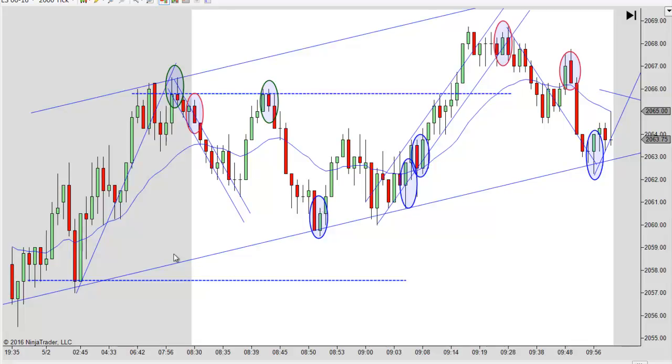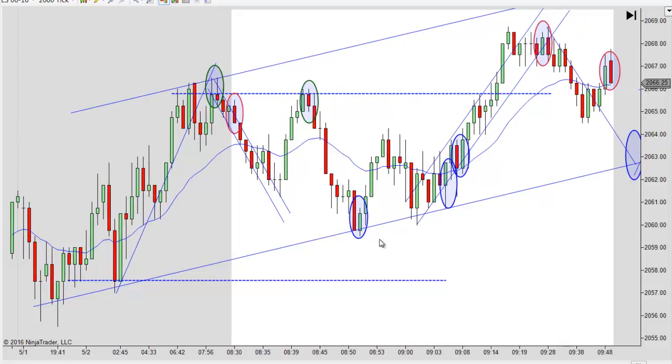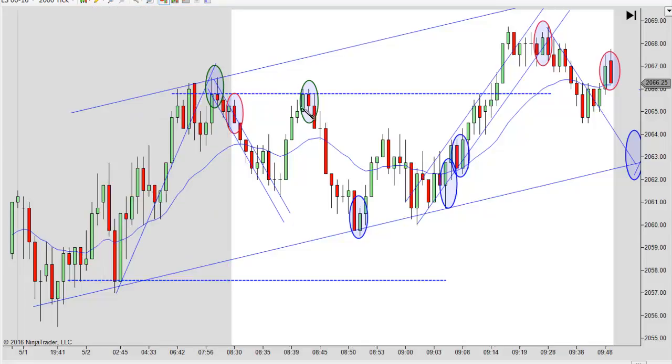We get a second entry long right off the suspected trend line. A nice bullish reversal bar. We're a good bit away from the EMA. That's an easy trade. Just a nice setup right there. And if you drew your trend line down here, you really don't need one because this is the break of this one, so you're looking for a new low, but you can still see it still plays out.